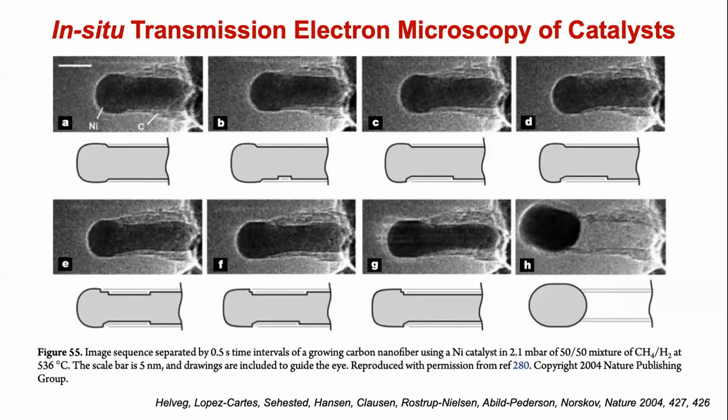Another hallmark paper, which is also from the same groups, and now you see Helveg as a first author. He's now, as I told already, an independent scientist, a professor at DTU. Here you see in situ transmission electron microscopy of a nickel catalyst where a carbon tube is actually growing at the end, and that you can elucidate how that is happening, and you see snapshots from A to H.